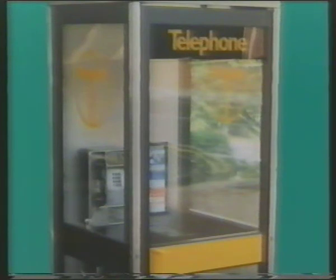Most public payphones and telephones on motorways are now fitted with inductive couplers for hearing aid users. They are marked with this symbol.